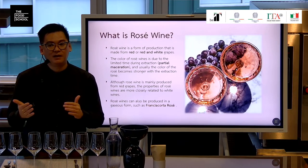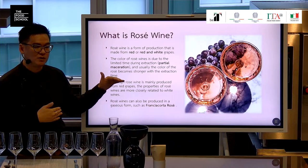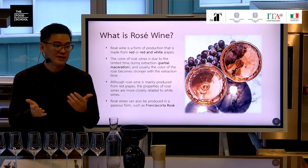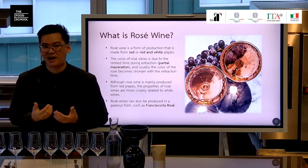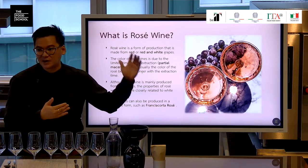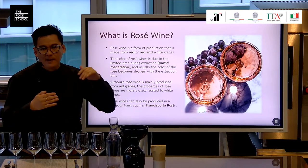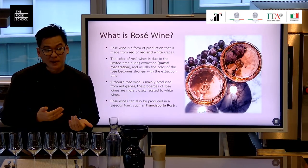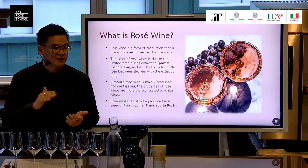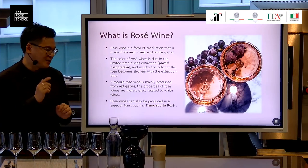But if we perform what we call partial maceration, we allow the grape to contact with the juice for just a period of time. So we extract only part of the color, so the color becomes pink. So that's why I put the rosé wine today. The rosé wine may be made from red grapes, but be careful. The serving characteristic is closer to white wine. Okay, so this is something to remember.